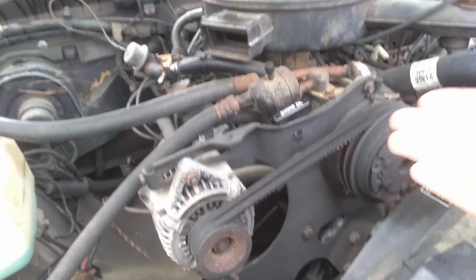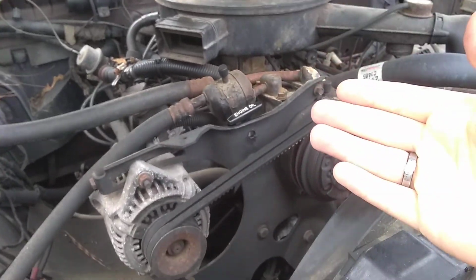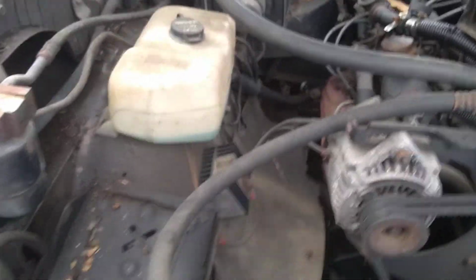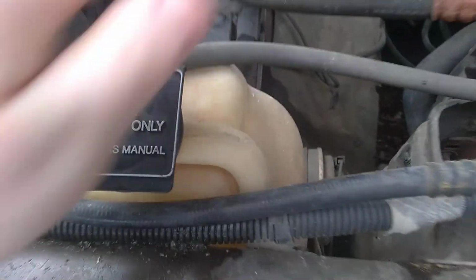Anyway, check for things like burned motor oil. See if it's milky. If it's milky, walk away. It could be a blown head gasket. Check fluids like power steering fluid, transmission fluid. You can wait till you warm up the vehicle after you test drive it to check. If you're picky about it, washer fluid, window washer fluid. Me personally, I wouldn't care. I never had a vehicle that it worked anyway. Engine coolant, the reservoir tank.